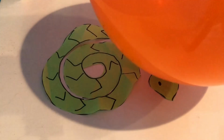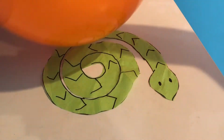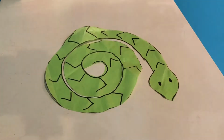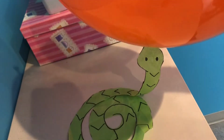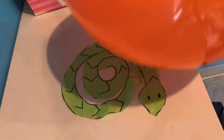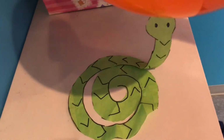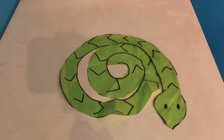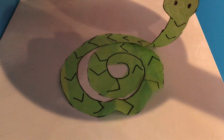So the paper snake, if you put it on a tin plate or a lid, it could increase the attraction to the tissue paper. So you can test that out for yourself as well and see how much more it lifts off the ground. Again, pro tip, you want to do a lot of rubbing. It takes a lot to create that charge. When the balloon is rubbed against wool or hair, an electrical charge is created and the tissue paper is attracted to the charge.